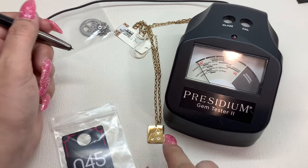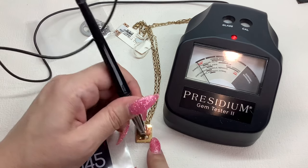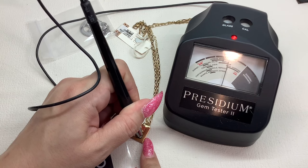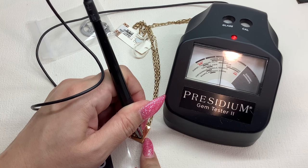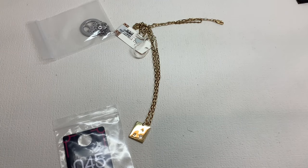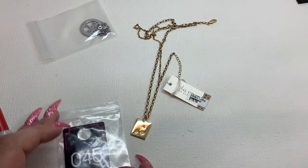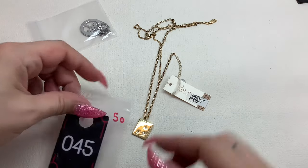All right, any minute now. La, la, la, la, la. Okay. Ooh, wait, I slipped off of it. It's a slippery stone. I think that's a clear topaz. Very nice. Okay, so we will do the Ella Ray, not for $78, but we will do it for $50. How about that? Beautiful.